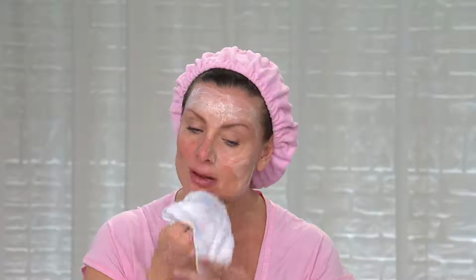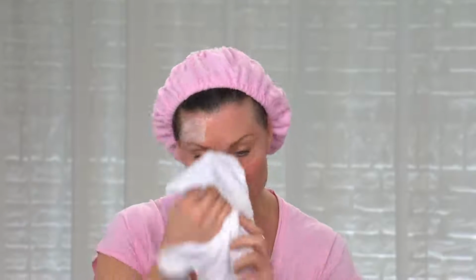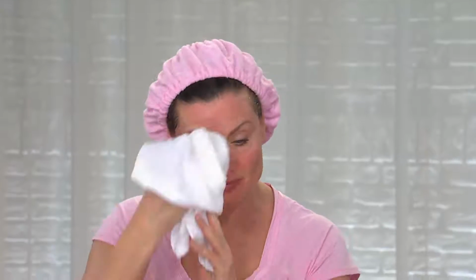This rinses off like when the water beads. Sometimes I'll just jump in the shower and let it go. You'll see how it rinses so clean and so smooth, and you're glowing. And that glow is so nice. That glow is like youth. Hello, I like my skin.